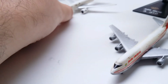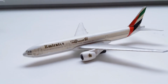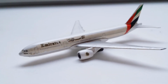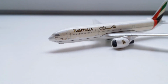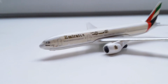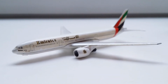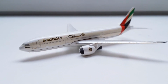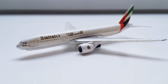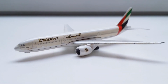And now moving on to the next one. This right here is an Emirates Boeing 777. Or also known as the 777. And you can see that it says so right here. You can zoom this in. And this plane is made by a company called Schabak. Back in the 90s, they used to make planes in 1/600 scale, which is like even smaller than 1/500 scale, which is pretty much considered the standard size of diecast plane collecting.